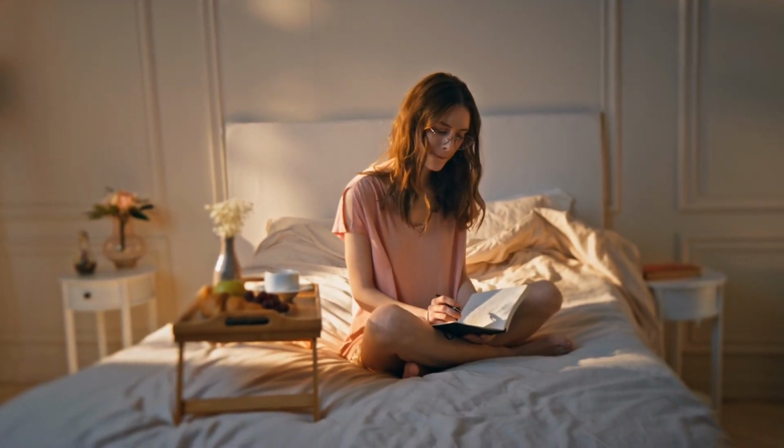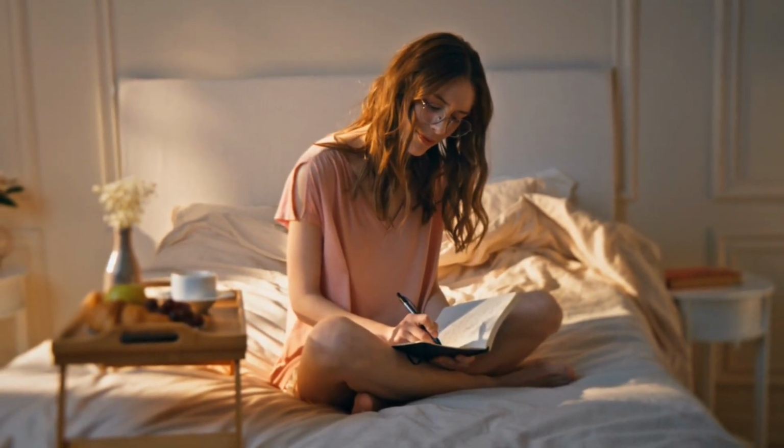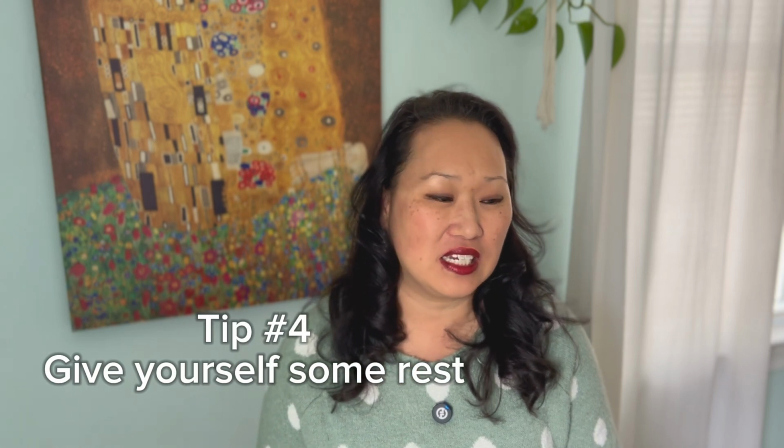And if that's you and you want to be prepared, make a schedule of what you need to do. Really write down what needs to happen. Again, things always come up, but if you have a schedule that you can work with, you can feel confident in what you can accomplish in the time that you have. Also, don't forget to schedule in some buffer time, and that brings me to tip number 4, which is give yourself some rest.